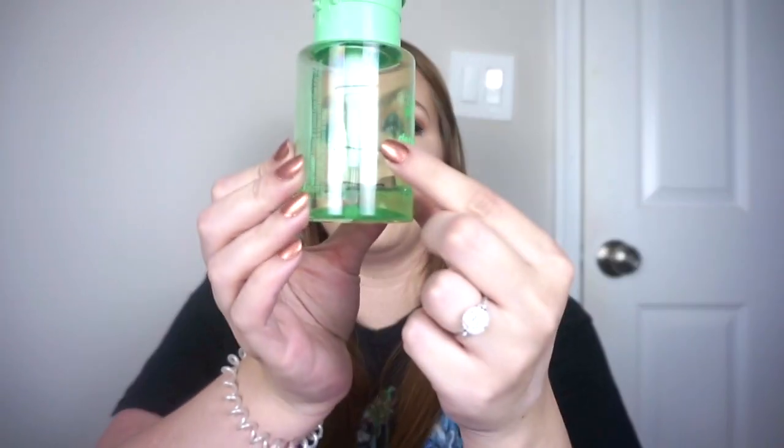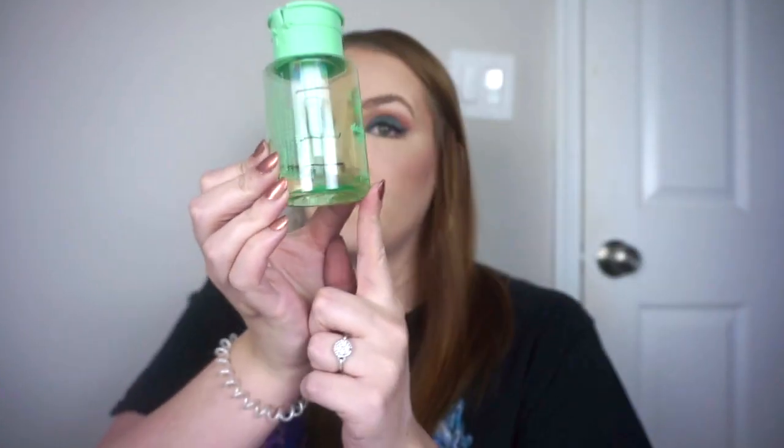But then for toner, I have the Skin Proud Detox Tonic Daily AHA Exfoliating Tonic. So we went from here to here. This should be finished up by next time, which is great. I'm really loving this so far.